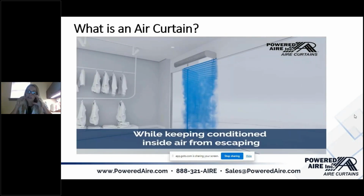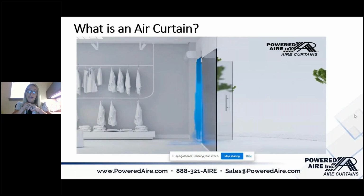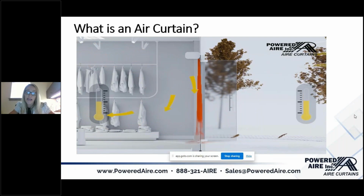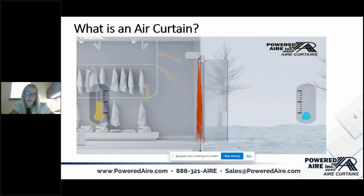That wall of air is going to separate the two environments, ideally keeping that conditioned air inside, also preventing things from the outside from entering, whether it's dust, insects, unconditioned air, fumes, debris. These can be heated units. So in the wintertime, they can produce heat, whether it's electric, hot water, steam. We can also do gas-fired units within the air curtains.